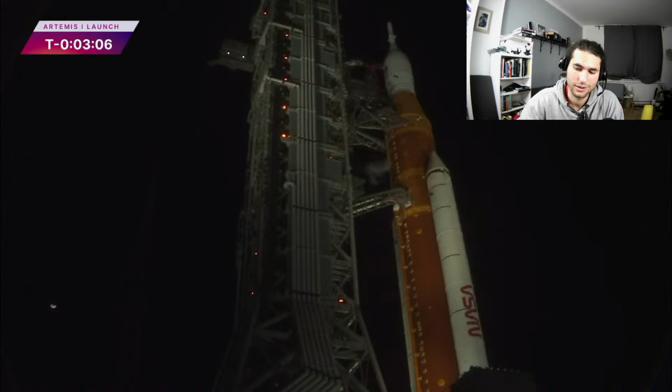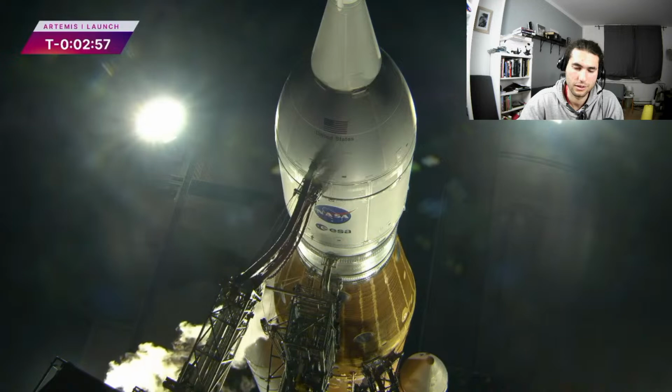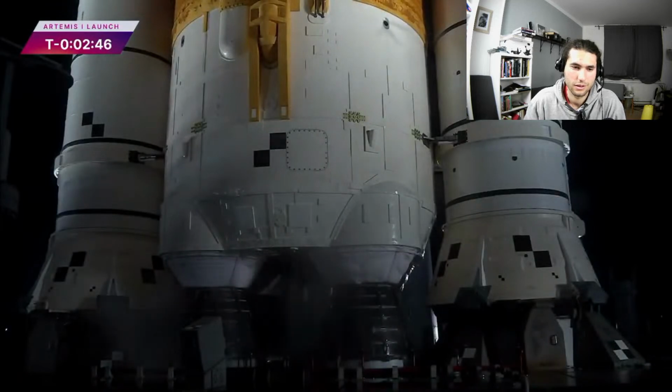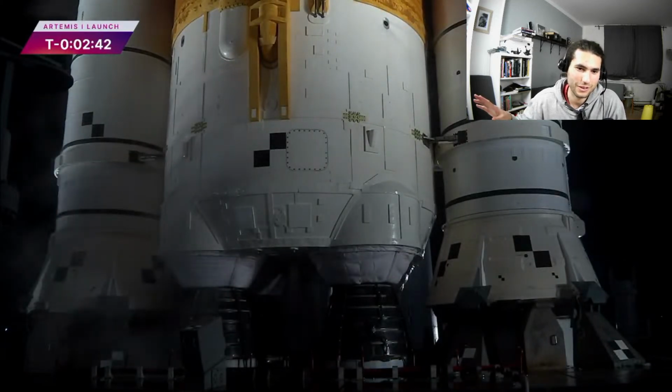And in just a few seconds, GLS will close the core stage LOX vent, liquid oxygen. The white vapor cloud caused from the super cold gaseous oxygen condensing the water in the atmosphere will disappear. You see it coming out there now. And there it goes, it's closed. LOX vent closed, pressure rising in the core stage LOX tank to flight levels. So no more hydrogen coming out.